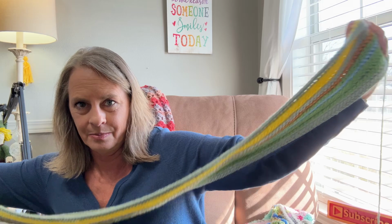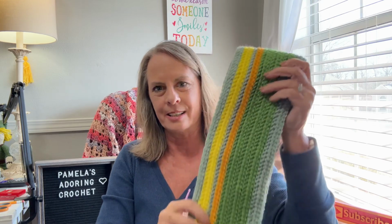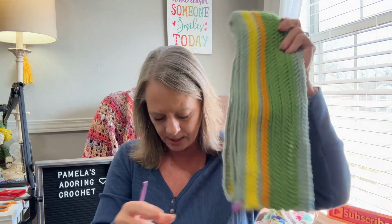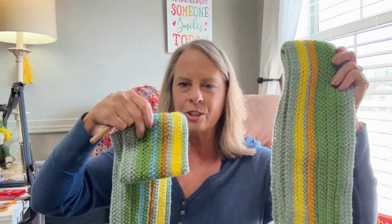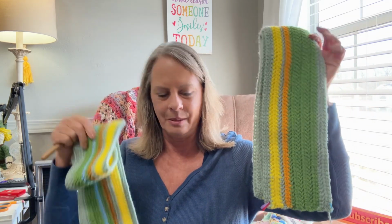I don't know if you can tell, but anyway. This one's mine. My daughter's pretty much looks the same. She just has a color or 2 different here or there. Well, this one's actually mine. This one's hers because she's got this blue in here that I don't have, so... yeah, and I did change up one of my colors, guys.